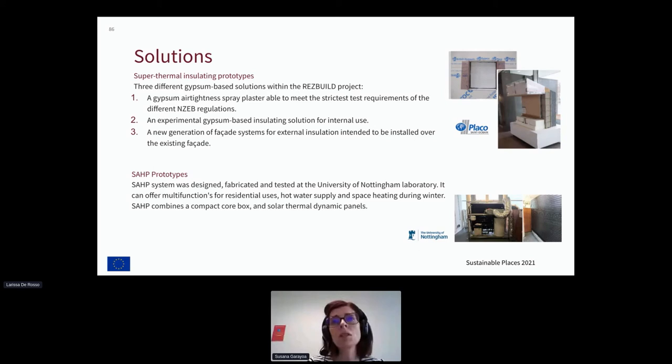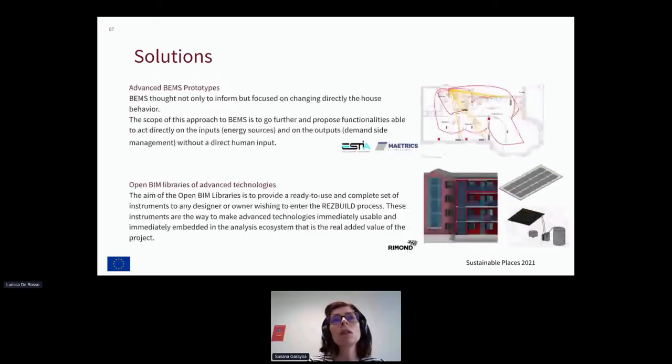Also, STIA and Maetris are developing advanced prototypes that can help change the house behavior directly. The scope of this approach is to go further and propose functionalities able to act directly on the inputs of the energy sources and on the outputs of demand side management without a direct human input. Okay. And also Rimon, an architectural studio based in Rome, is developing open BIM libraries of advanced technologies that will be part of the platform management system for Rezbuild, part of the composition, okay?